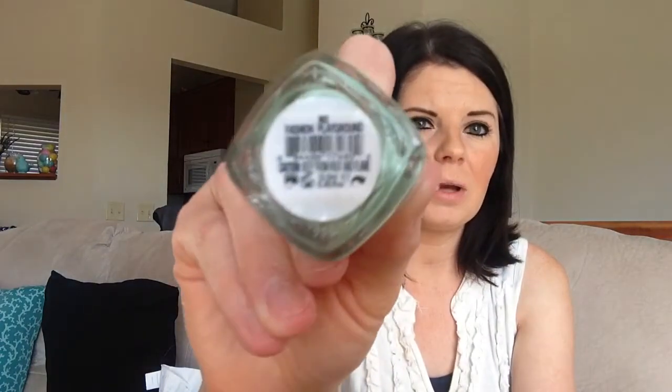And then the next one is, I love this color, but I hate the formula. This is from the Essie Hide and Go Chic collection from this spring, and it is called Fashion Playground. And it is one of the prettiest mint greens that I've ever put on my nails in my life. I got so many compliments when I wore it, and I love it. But it takes 4 or 5 or more coats to get that opaque color. This one has a very watery formula, which I was a little bit disappointed in, because why would Essie put all that effort to make this color amazing and then have the formula kind of suck?